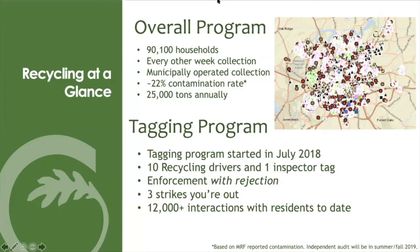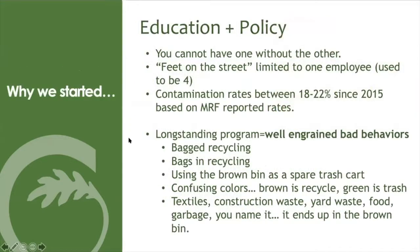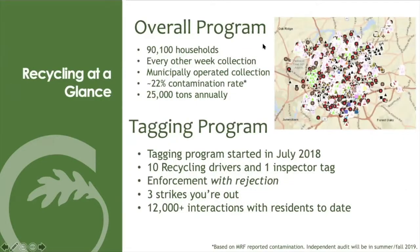We do have enforcement that rejects those carts, and I will get a little bit more into that in a bit. And we also remove recycling carts if residents do not comply with recycling guidelines after a certain number of notifications. Since we started this program in July of last year, we have had more than 12,000 interactions with residents, which hugely increases the number of times that we can touch people in order to try and get them to change their ways. Next slide, please.